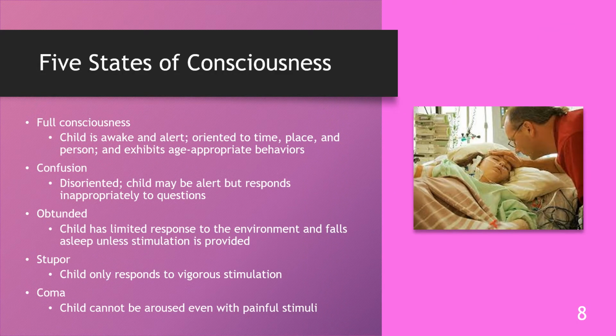As we continue talking about levels of consciousness, there are 5 states of consciousness for our pediatric patients. That is full consciousness, confusion, obtunded, stupor, and coma. And you can see there that each of those has a definition of what it exactly means. So just be familiar with each of those states of consciousness.